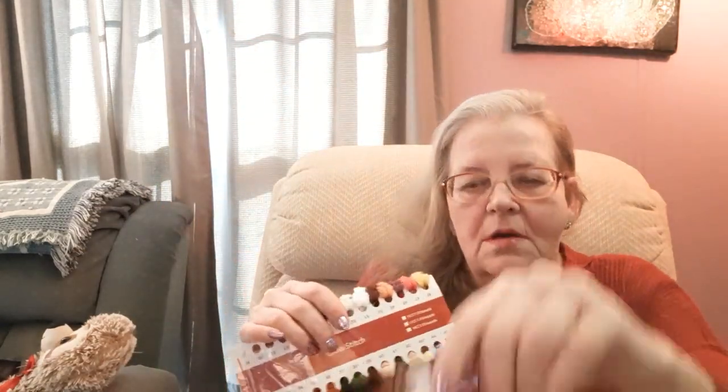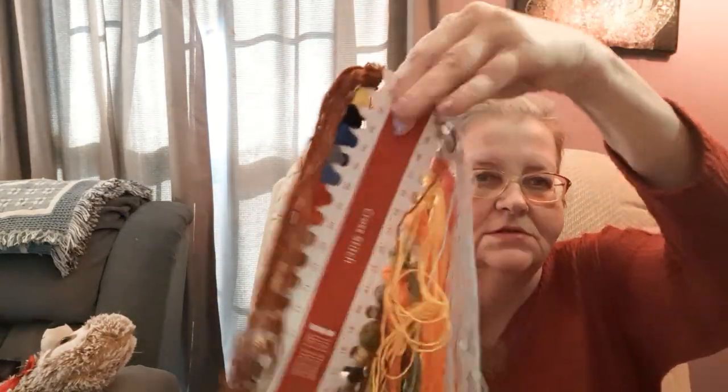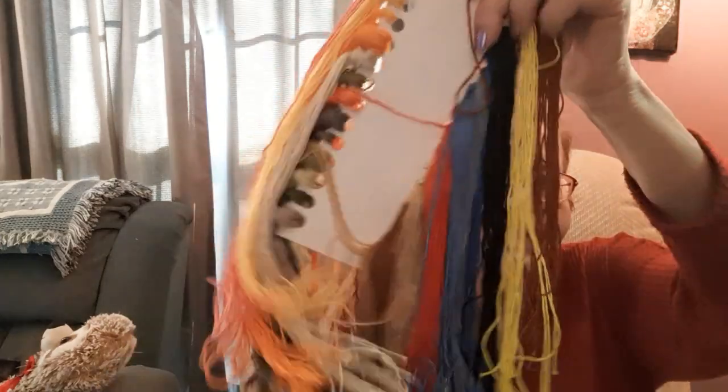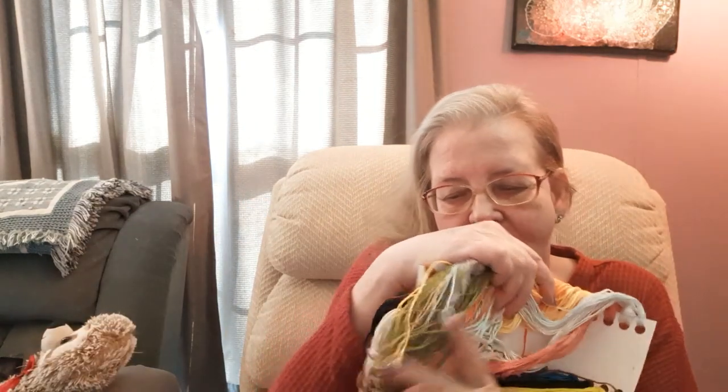Just gorgeous. Here's some more. It's easier to hang them sideways, and that way you get to see them all. But there are a lot of colors in this. Let me see. Did I tell you right? 52 colors. Yeah, 52 colors. And some of them are doubled, you know. But yeah, it's gorgeous, gorgeous, gorgeous. I got to get it all folded up.